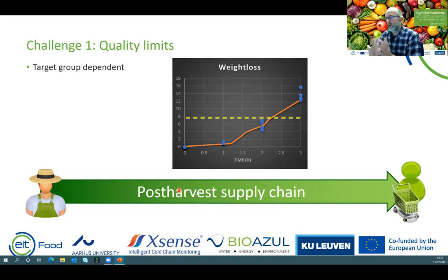Leading us to, for instance, firm strawberries that are rock firm, ideal for transport, but not necessarily ideal for consumption. So depending on who you are, what your role is in the chain, what your involvement is, you might want to put different criteria. And by putting those different criteria, of course, the shelf life will change drastically. Whether I put my weight loss criterion at 5% or at 8%, that all of a sudden will give me almost one day of extra shelf life. So of course, this is something that needs to be taken into account and needs to be decided in conjunction with the user of the application.